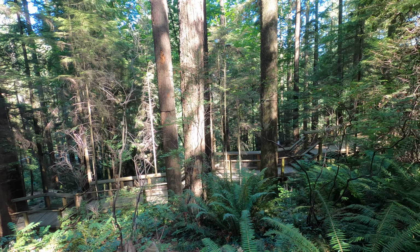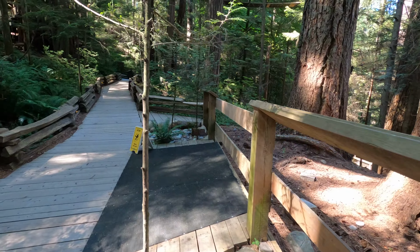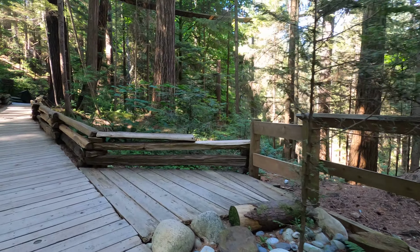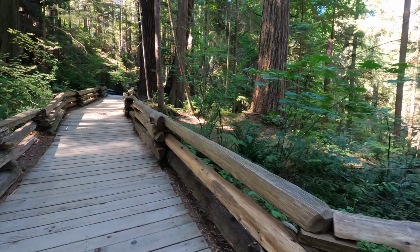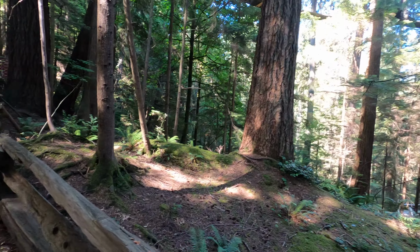You can notice there are a couple of these big trees over here. This is what Capilano Bridge is well known for. In addition to the suspension bridge, there are these old growth trees in this particular area.